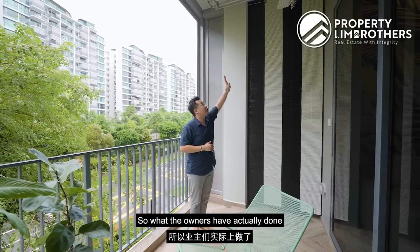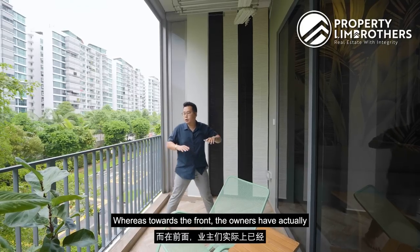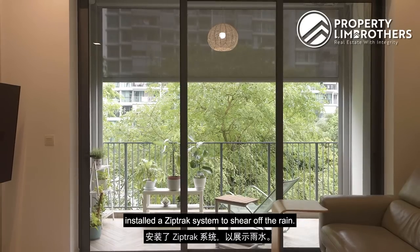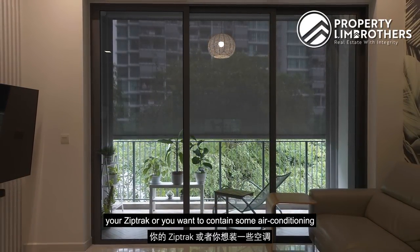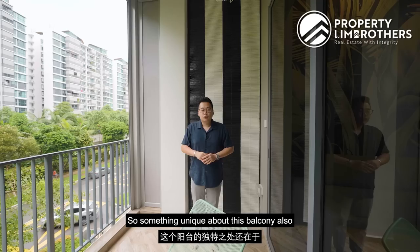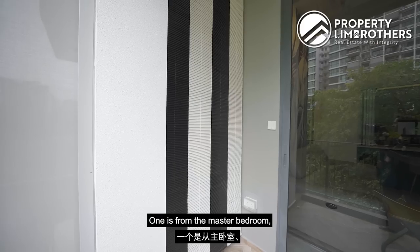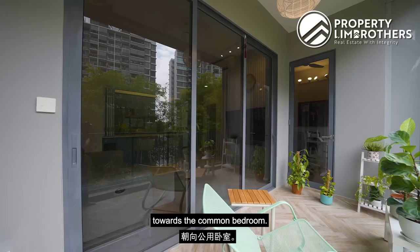The owners installed a Spigen drying rack here for your laundry. Towards the front, the owners installed a zip track system to keep out rain. If you have a heavy downpour, you can close up your zip track, or if you want to contain some aircon in your balcony area, you can also do so. Something unique about this balcony is that you have 2 adjoining doors. One is from the master bedroom towards my back, and another common adjoining door towards the common bedroom.